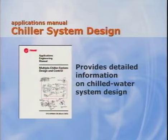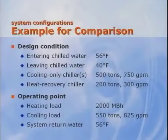For more information about the systems discussed here, please refer to the Trane Applications Manual, Multiple Chiller System Design and Control. Each of the configurations I'll review has its advantages and disadvantages. The system that's right for your building depends on your specific conditions, but for the sake of comparison, I'll use the conditions shown on this slide.